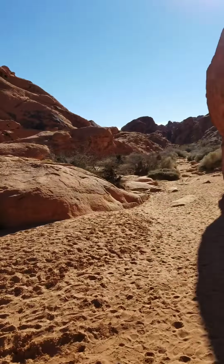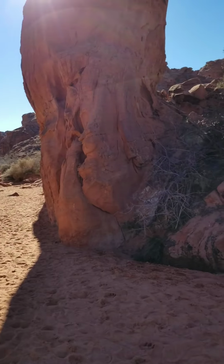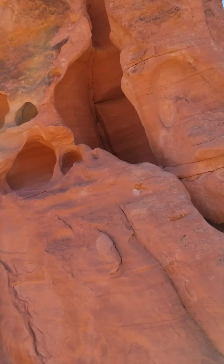Welcome back to Adventures in Larryland, and again here at the Valley of Fire. Right now where we're heading to is something called Mouse's Trap, which I've never been to. I'm kind of excited about it. There's supposed to be a lot of petroglyphs along the way, and of course I will take those as I can.